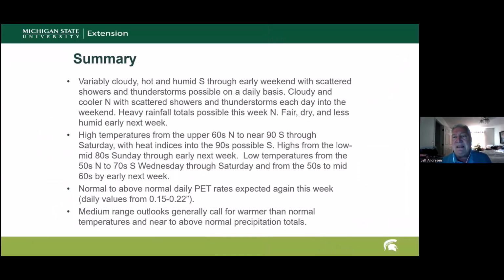So summarizing again, more of the same, especially for the southern part of the state, but significantly cooler over the north, depending on location, the next couple of days. And then that temporary break comes at the end of the weekend and early next week, transitioning gradually back to a warmer and wetter than normal weather pattern.